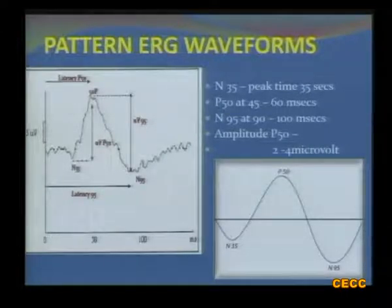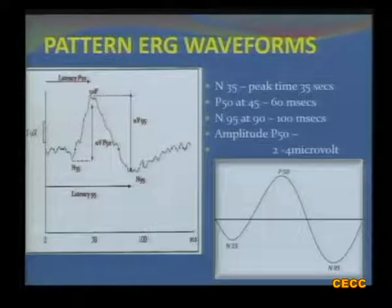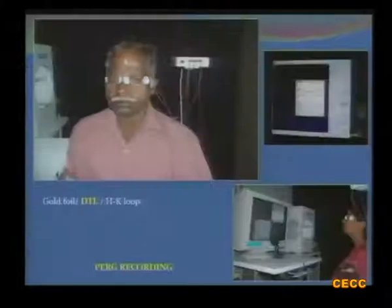Coming to the pattern ERG, all literature searches tell you that the N95 wave is the hallmark for detecting the dysfunction of the retinal ganglion cell. So it is the N95 latency and the amplitude which are important measurements. And it is the tool for detection of pathologies of the inner retina.